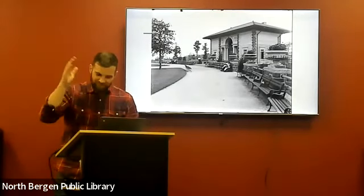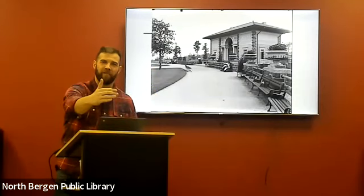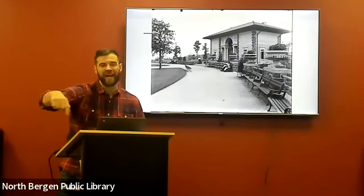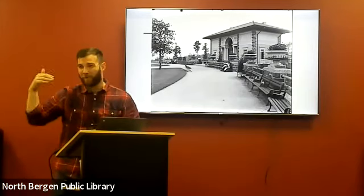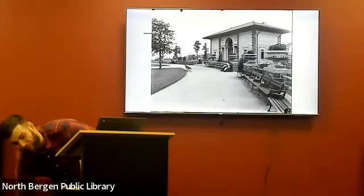Okay, Wycliffe. Bergen Line to Boulevard East, 78th Street to Guttenberg. That's Wycliffe. But when Wycliffe wanted to leave, they actually wanted to take everything from the Hudson River to the Hackensack River, from the line all the way up. They were very ambitious people in Wycliffe. They weren't fooling around.